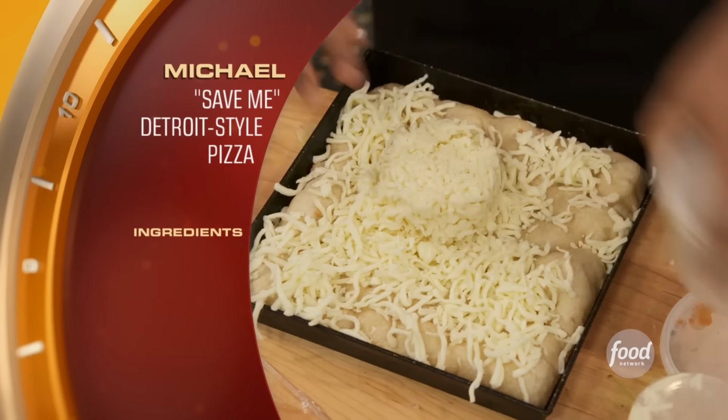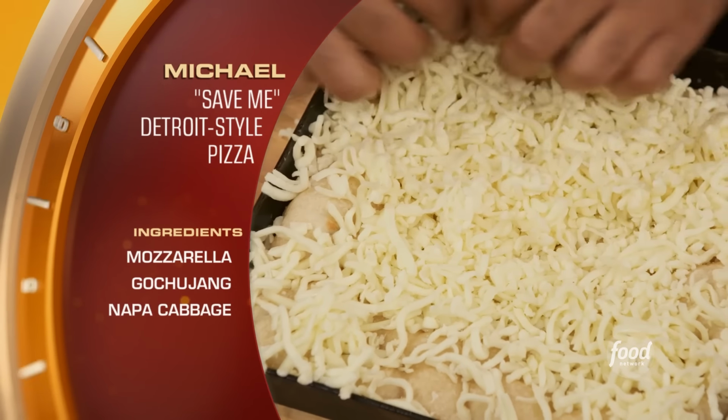The pizza that I'm making is called Save Me. It's a song by Meek Mill. You know what I mean? Save me for the next round. Yeah, give me the crown.